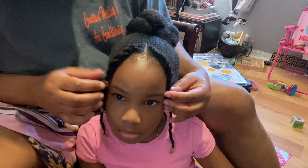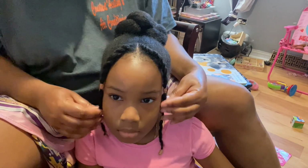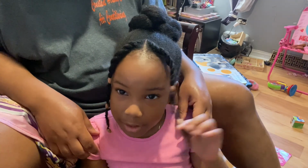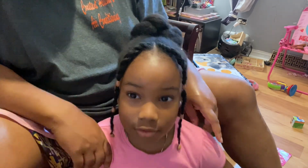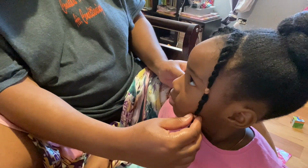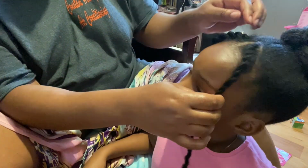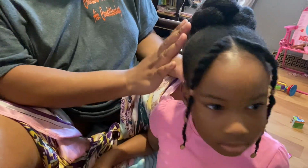So you guys, this is the finishing product of the updo. I added some tribal beads to her hair. She really liked it. I just played around with them. Instead of keeping all of them at the bottom, I just positioned them in a fun way. And she's ready to go.